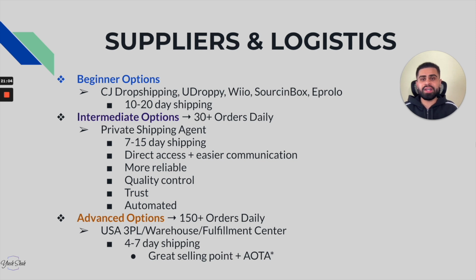as they have direct access to factories and manufacturers in China, and you can also communicate with them through Skype or WhatsApp, which is super convenient. And they can give you direct pricing and whatnot. They'll also process, fulfill, and ship your orders out for you. They'll incorporate tracking information, so it's more automated overall. With these guys, you can get about 7 to 15 day shipping times.